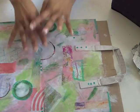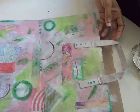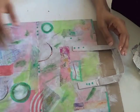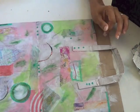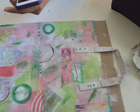This is the general direction in which I'm going to go for all of the pages. Different colors probably, but I'll try to stay within the same color family. I am going to do some stamping. I haven't done that part yet, but I need to do a time check.